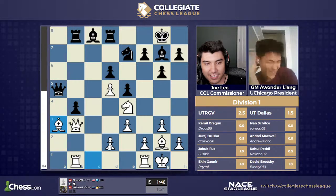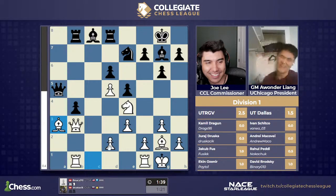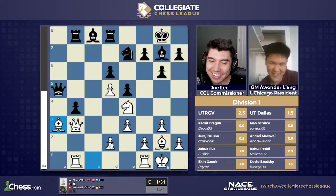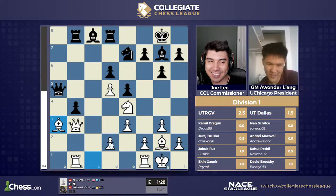Okay, yeah, intuitively I don't think this should work. He's winning a pawn, although somehow a lot of his guys are hanging. His little soldiers, his dudes. I know. I guess I would try.